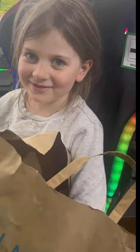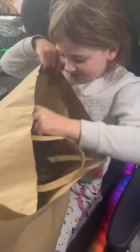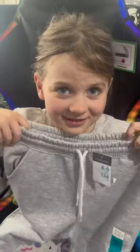A Primark haul. Show me what you got, girl. Ooh. Yeah. I got some joggers for £4. I got some £4 joggers. Eight tonight and the grey. These are £16.